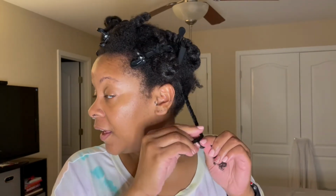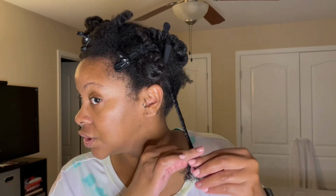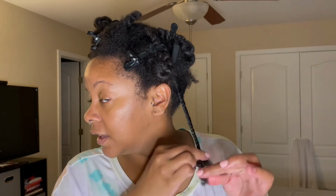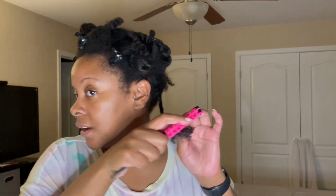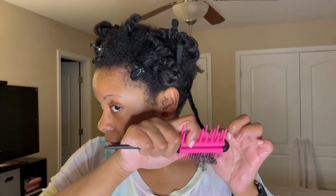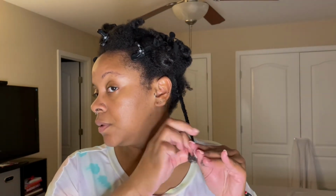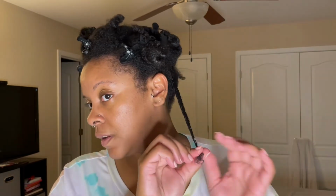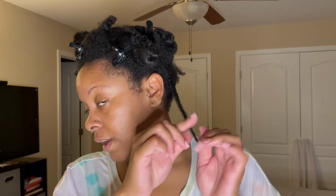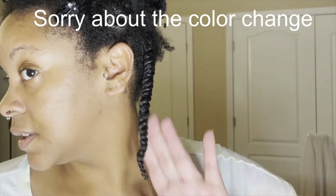But then after a while, I do combine. So this one is starting to get shorter. I am gonna just go ahead and combine that. Now I'm gonna use my little double-sided comb to just make sure that the bottom is as smooth as possible, and continue to twist down. And I'm just gonna go ahead and coil that around like so. But that is my first twist.